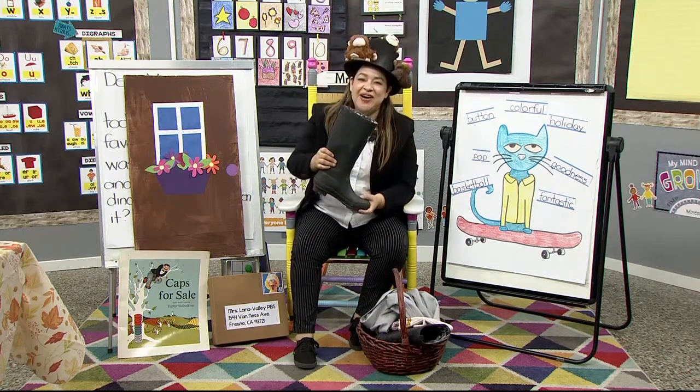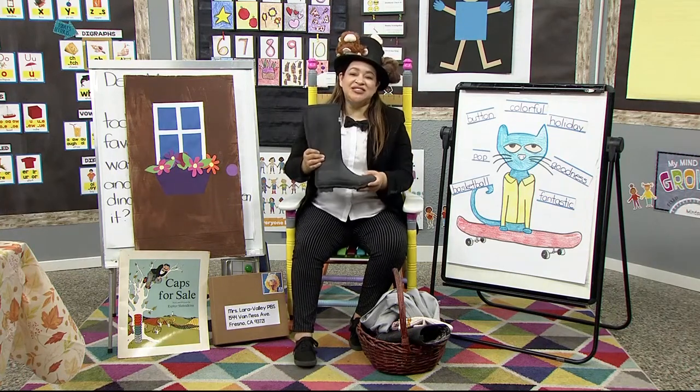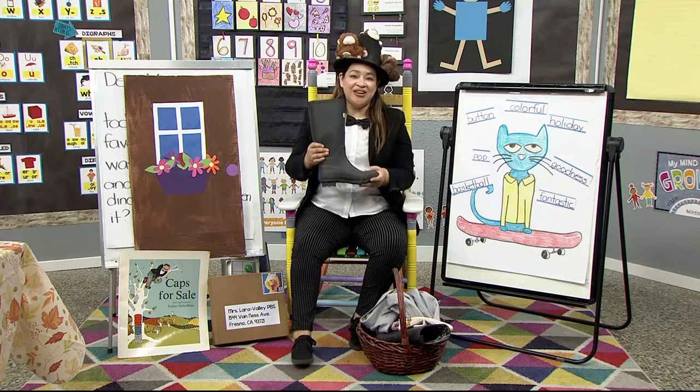Our boots go on our feet. Warm clothes for when it's cold. Our boots go on our feet.